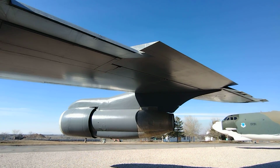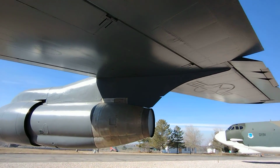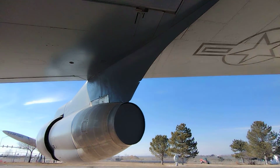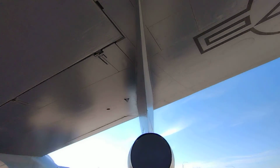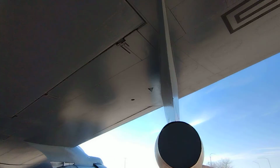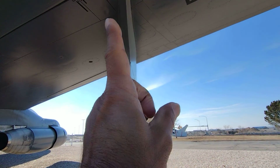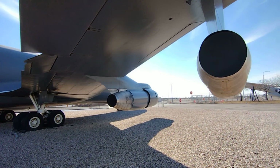Just look at this engine from the side. It's just a very awkward design. Look at how the engine is suspended on a very little strip right here. This is where the engine is suspended. This massive engine is suspended on this narrow part. Look at how awkward the engine is.